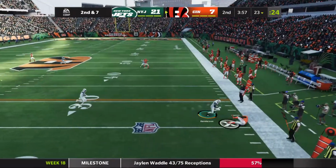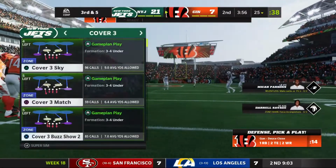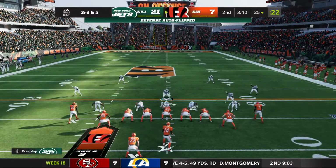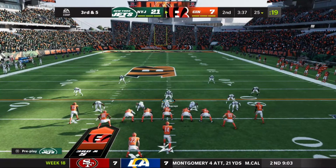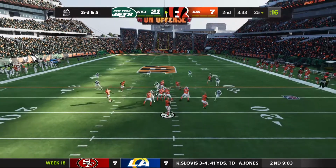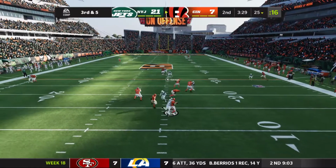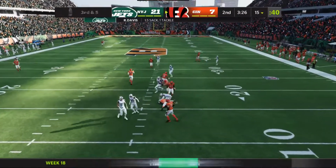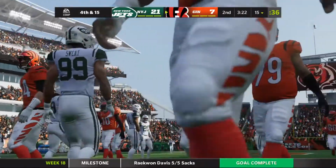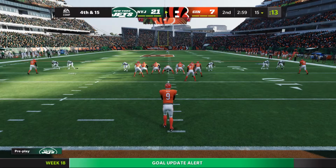Meanwhile, Brady's throw pulled in by Hopkins. That throw good for only a couple. It brings up third down. Throwing now is Brady. They'll be taken down. The Jets get in there for the sack. Raekwon Davis drops him for a loss of 10, and it's going to be 4th and long.